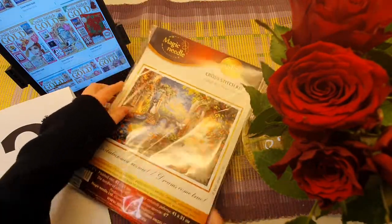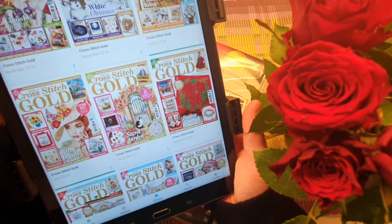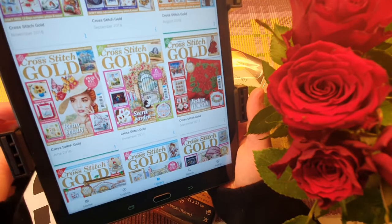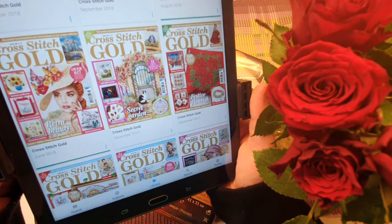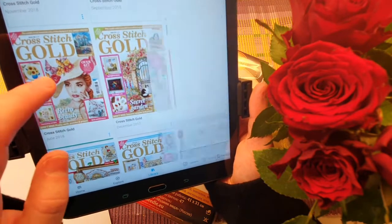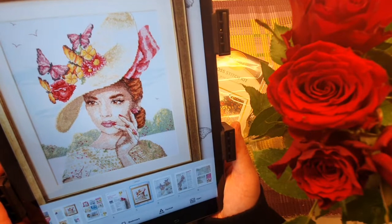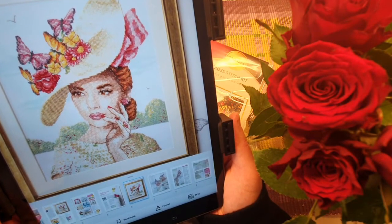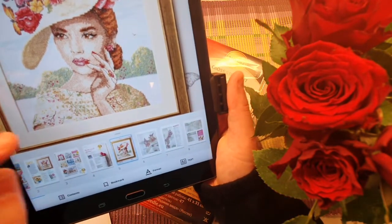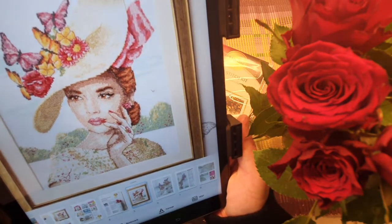And the third project, this is from a cross-stitch magazine, British cross-stitch magazine. It was issued June 2018. This beautiful lady, this is designed by Maria Diaz. She's very famous cross-stitch designer.